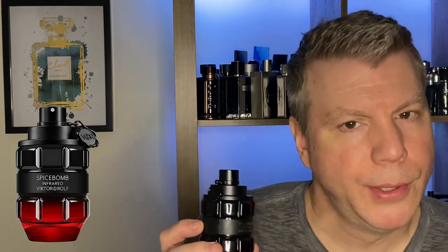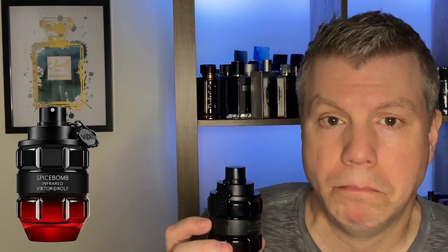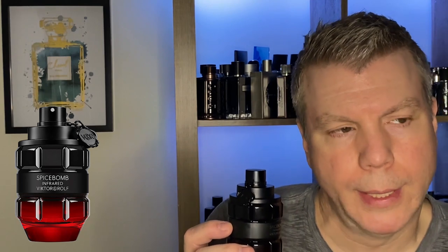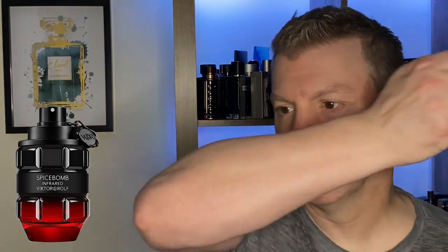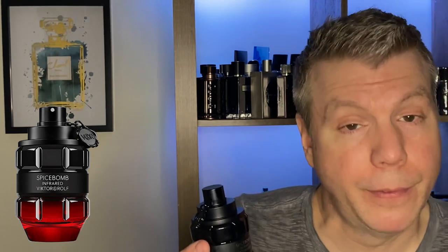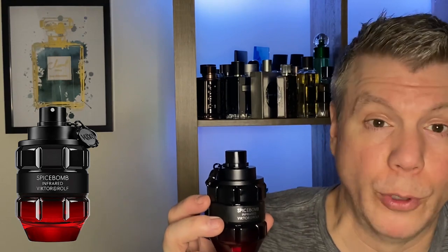At its very dry down, it's interesting to me though, because it smells like a soapy fragrance. Honestly, it's got kind of a clean, soapy vibe to it. A lot of the spices have dried away in the dry down, and it's just got a warm, woody, clean, soapy smell about it, specifically in the very dry down. I really like that about Spicebomb Infrared.